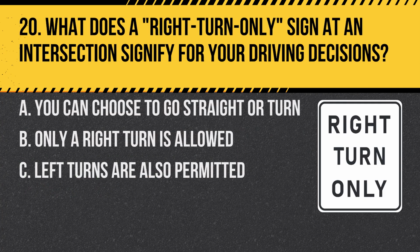Question 20. What does a right turn only sign at an intersection signify for your driving decisions? A. You can choose to go straight or turn. B. Only a right turn is allowed. C. Left turns are also permitted. Answer. B. Only a right turn is allowed. This sign directs drivers to make a right turn and prohibits going straight or turning left.